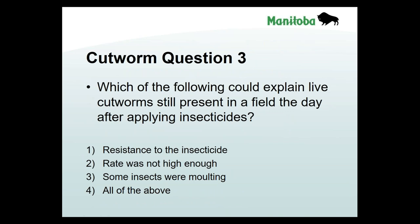So question three on cutworms. This is a multiple choice. Which of the following could explain live cutworms still present in a field the day after applying an insecticide? Resistance to the insecticide, rate was not high enough, some insects were molting, or all of the above. And technically any of these, the top three, are possible. The more likely one, assuming you've used a good rate, is some insects were molting. This is a very common cause of cutworms still being alive the day after you've sprayed with insecticide.